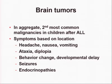Headache, nausea, vomiting, often from increased intracranial pressure. You can have ataxia and diplopia, which may be nerve involvement, but may also be increased intracranial pressure. Frontal lobe disease, you may get behavior change or developmental delays. When they have cortical locations, you may see seizures.